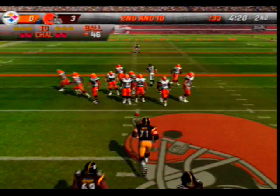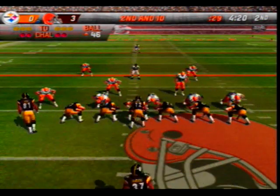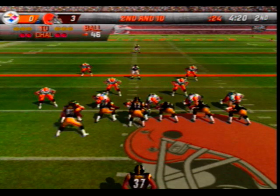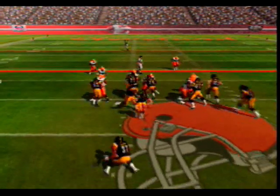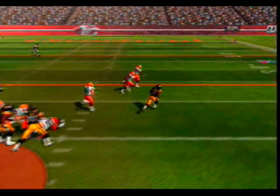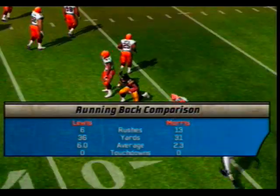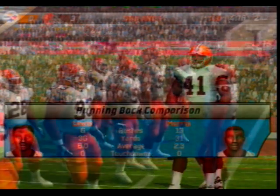Second and 10, ball on the 46-yard line. Only one man in the backfield. Number 81 moves in motion. Defense, get ready. Moore is there for the tackle at the 37-yard line. So let's take a look at how this back compares to the opposition.